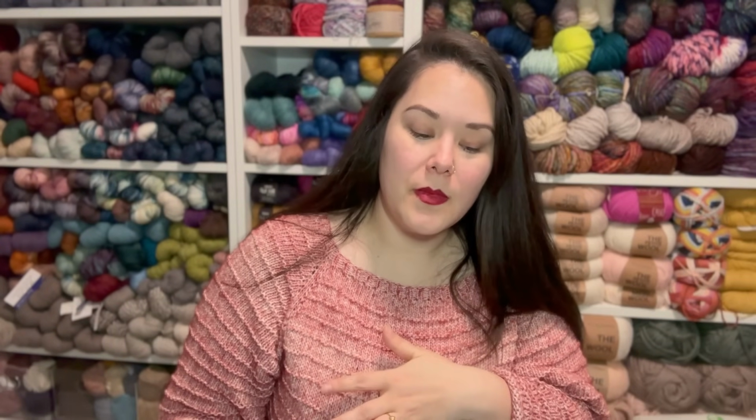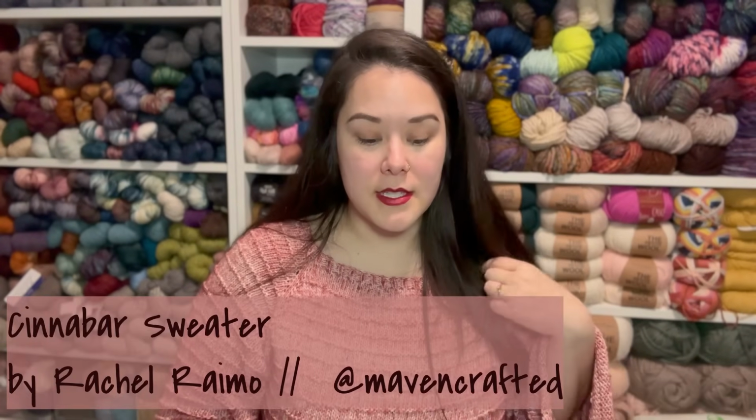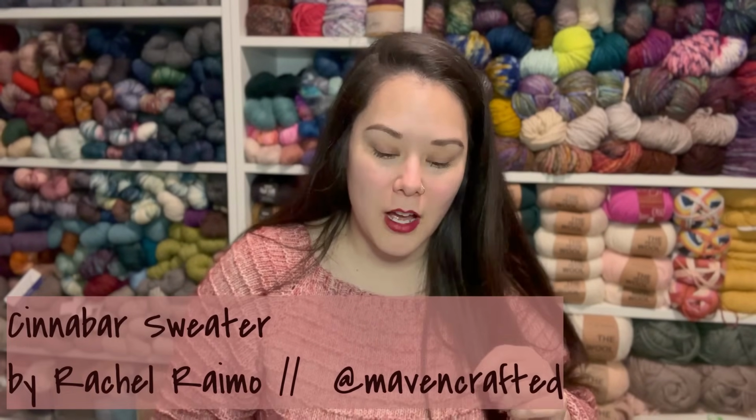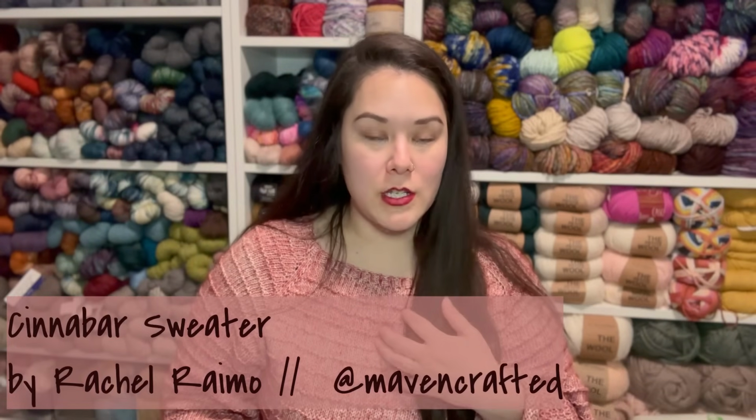I have thoughts and feelings about this knit. The pattern, not as much. I have a little to share on this, so let's go through it. This is called the Cinnabar sweater, not to be confused with my Cinnabar shawl. And this is by Rachel Rimo, who is Maven Crafted on Instagram.